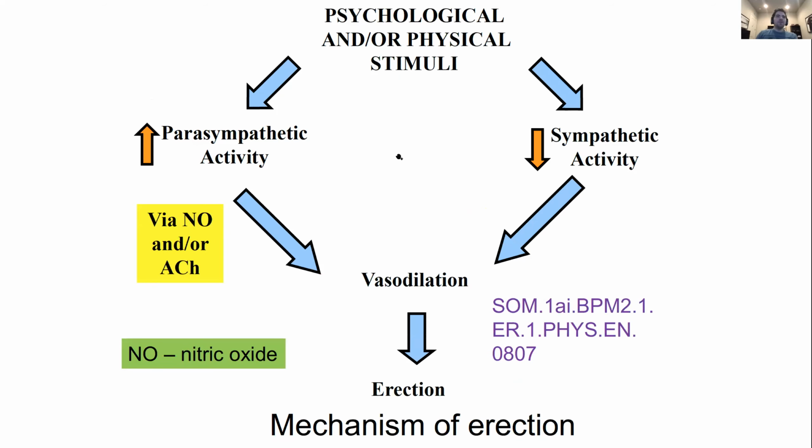Now, for an erection, the point part of the point and shoot is parasympathetic. So what we're thinking is you need to secrete nitric oxide. Remember, nitric oxide is a vasodilator. So if you vasodilate the vessels around the penis, you'll allow blood to flow into the penis and get an erection. So that's what you want to keep in mind.